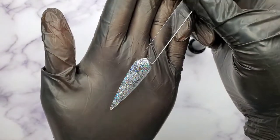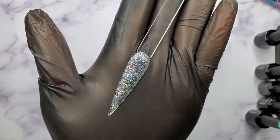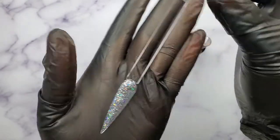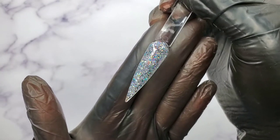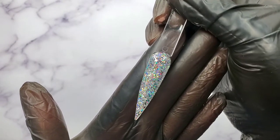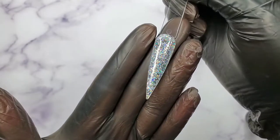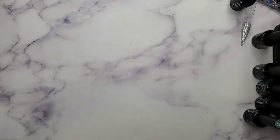So the coverage is not really opaque as you might necessarily want it to be. For me, I did two coats of this and it was perfectly fine once I did the two coats. But if you wanted to make it more opaque, you just apply another coat on that. I suggest just doing them as thin as possible so they won't be so bulky and thick, and you want to make sure that they're able to dry under the lamp. So they do have top coats on them.